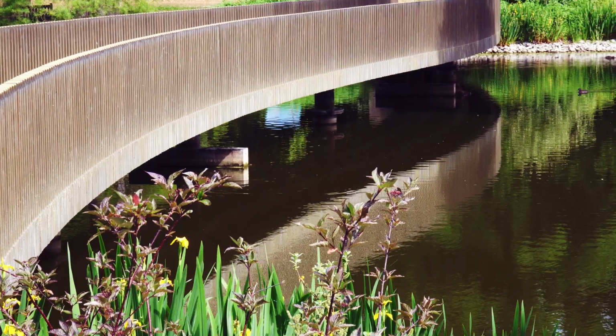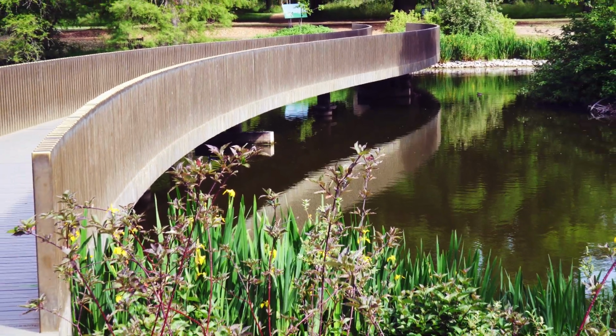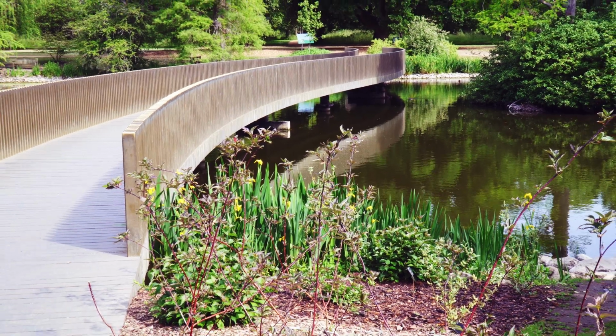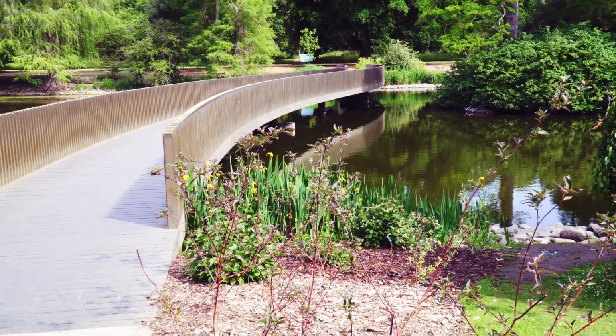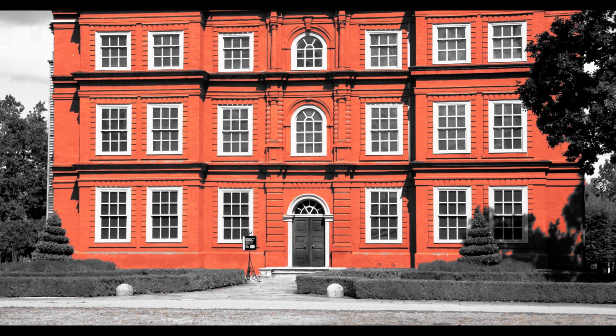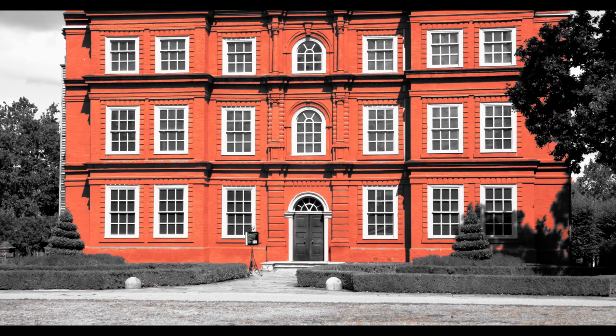If you take a look at the map, you'll see several ponds in the park. This unusual bridge is called Sackler Crossing and it's situated above one of these ponds. And today's video I'm gonna finish with Kew Palace.